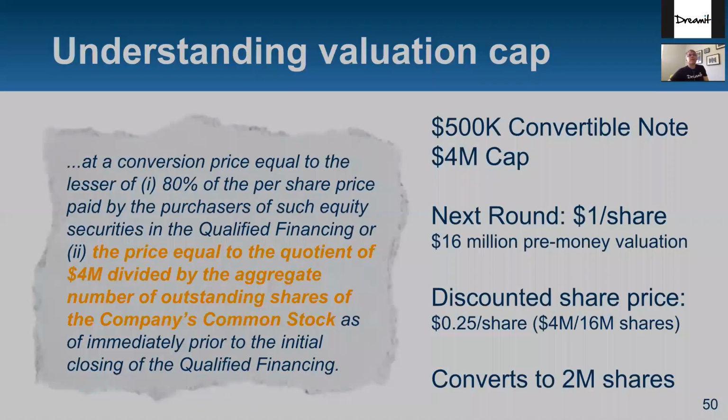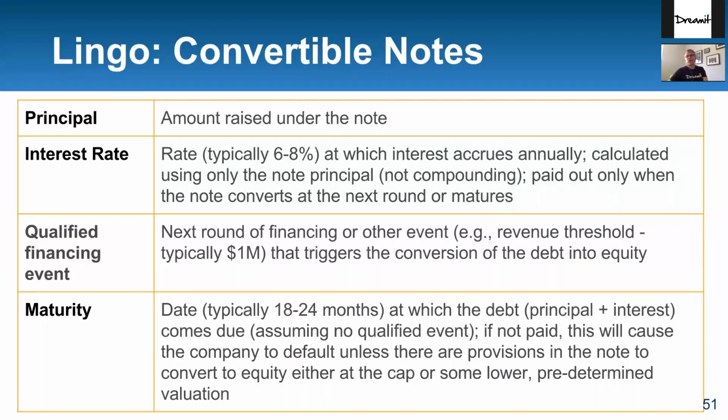So convertible notes, other things. Again, I'm not going to go into excruciating detail. Just flip through this if you have questions. Ask, what's the amount of principal? What's the interest rate on the note? Typically it's 6 to 8%. What's the definition of a qualified financing, a QF, qualified financing event? And what's the maturity? Because a note can become due, right? There's that 18 months we said. Typically you're raising around 18 months. So a lot of times, 24 months later, if you're borrowing $500,000, that $500,000 becomes due. So there's a maturity rate as well.